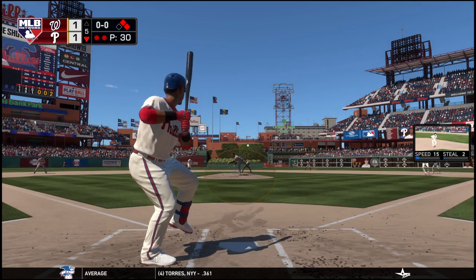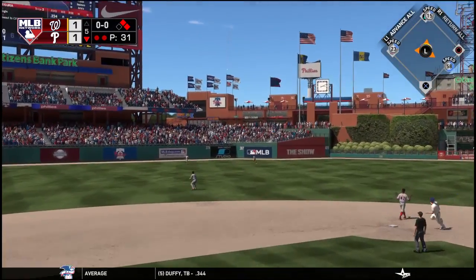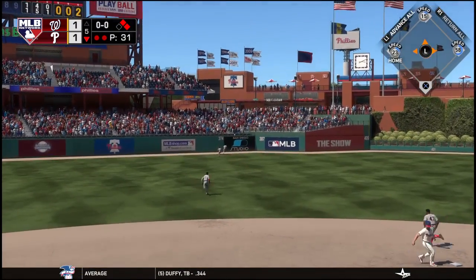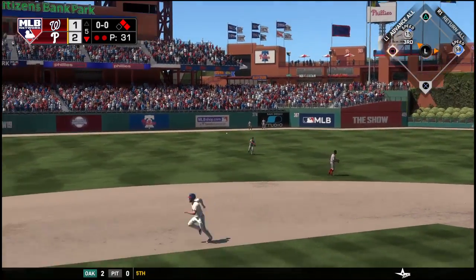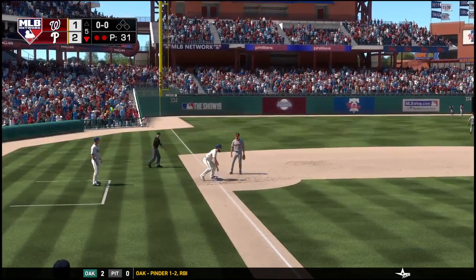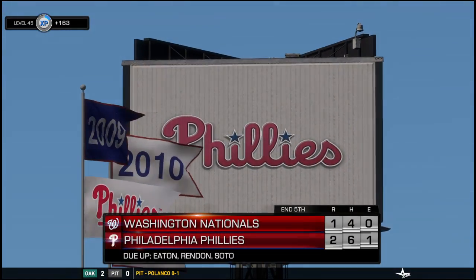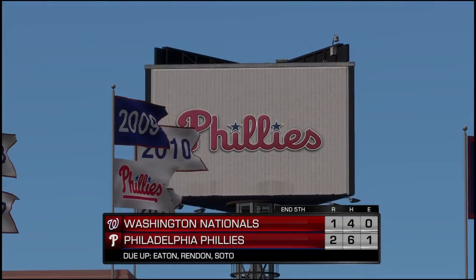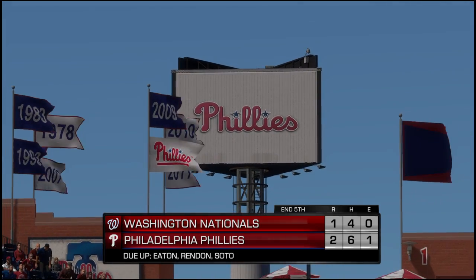From the stretch, here's the pitch. This is hit high in the air out toward left center. Eaton on the move. He can't get there, so the inning will continue. The relay. The tag, and he is out at third, and with that, the side is retired. So 2 runs on 4 base hits, no errors, and 1 man left on. 5 innings complete. Phillies lead this one 2-1.